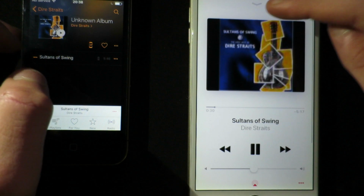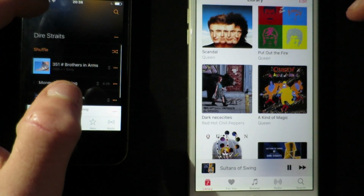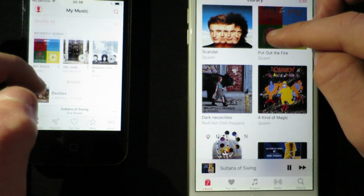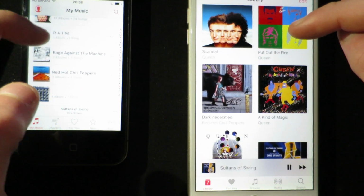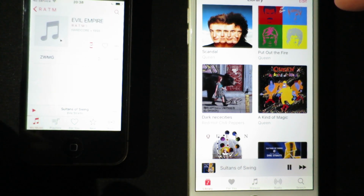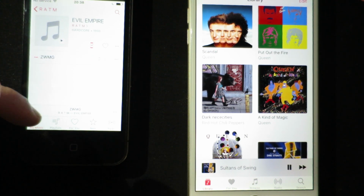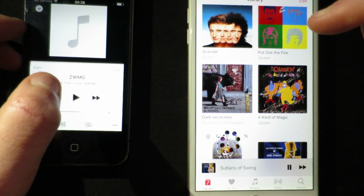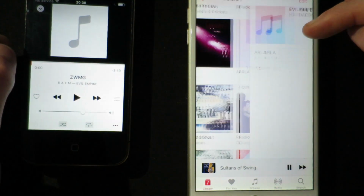Right, get to my favourite part. Let's get Bulls on Parade up. Bulls on Parade, I always use that. I just downloaded it off Internet Archive. I know that this is a Rage Against the Machine song, but some guys named it Evil Empire.